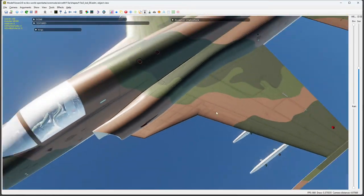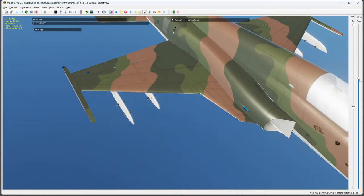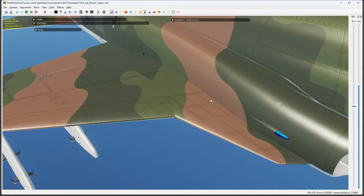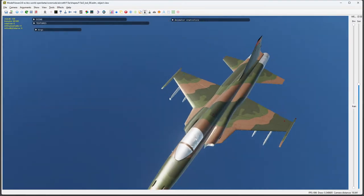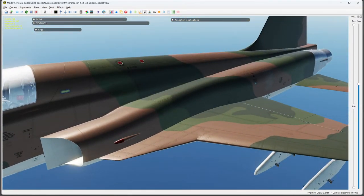Yeah, we're definitely getting closer. Really hard to tell. Still a little dark. Not terrible, though. It might be all right. We might actually darken up the other ones to match this.